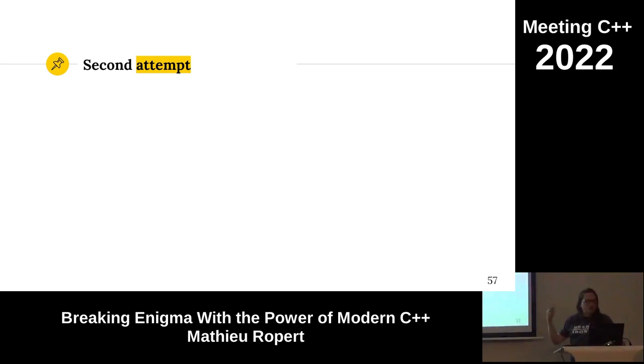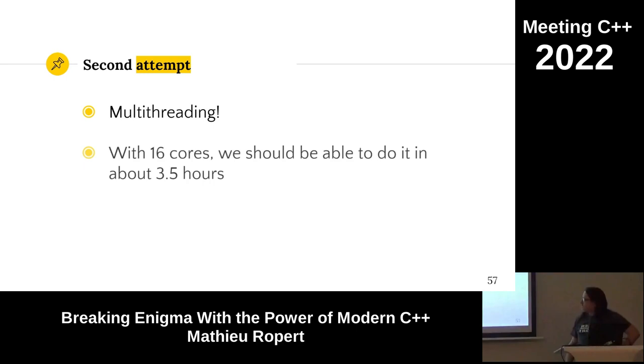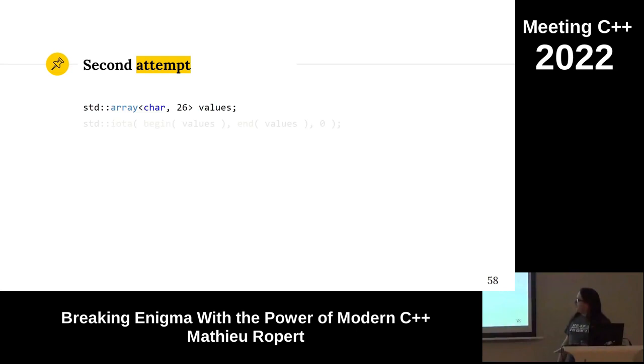We could multi-thread. That's the thing. My machine has 8 physical cores, 16 logical cores. Let's use threads. Let's go. We have 16 cores equivalent. So, 50 hours divided by 16, roughly speaking, 3.5 hours, and we should be done. And we have C++17, so now it's easy, right? You take one of the outermost loops, for example, the one that goes through the 26 possible characters of the key.